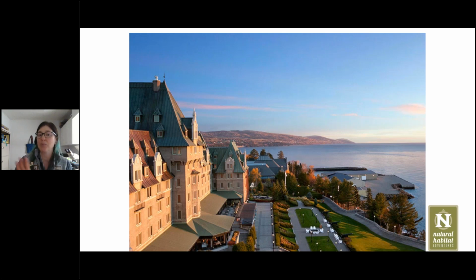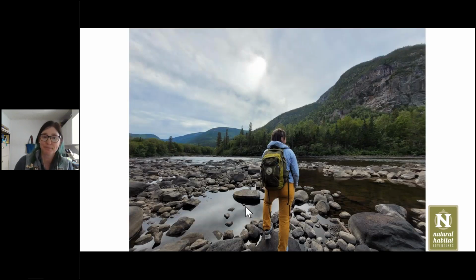That being said, if you prefer to stay at the Fairmont and enjoy the spa and the various amenities that the Fairmont offers, you can always do that, because every trip is a little bit of choose your own adventure. But if you come along with us to the parks, the first park that we're going to visit from here is called the Parc National des Hautes Gorges de la Rivière Malbaie, which roughly translates as the high gorges of the Malbaie River, which is one of the centerpieces of the Biosphere Reserve.